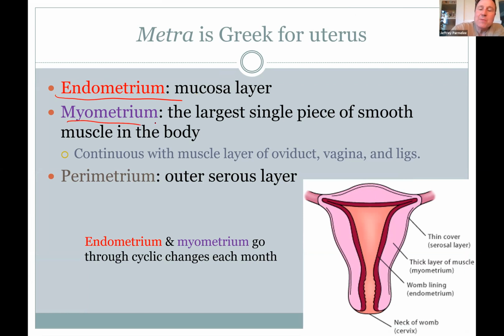The myometrium is the muscle, smooth muscle, the big, thick muscle right there. And the perimetrium is on the outside. So these terms, if I ask you, should be straightforward, right? Endo, myo, peri. Remember the heart, we had endocardium, myocardium, pericardium, right? So same thing.